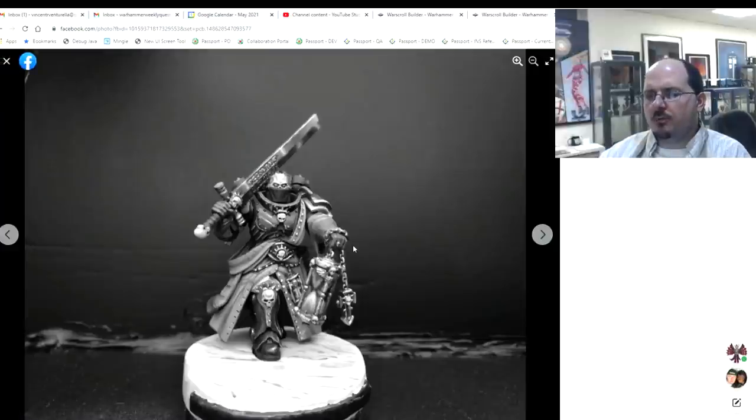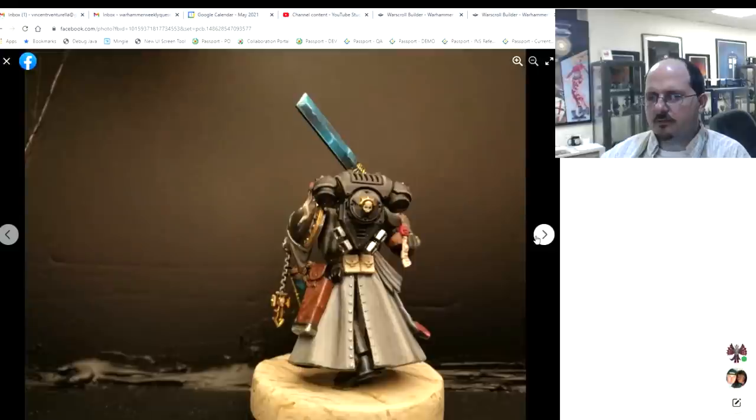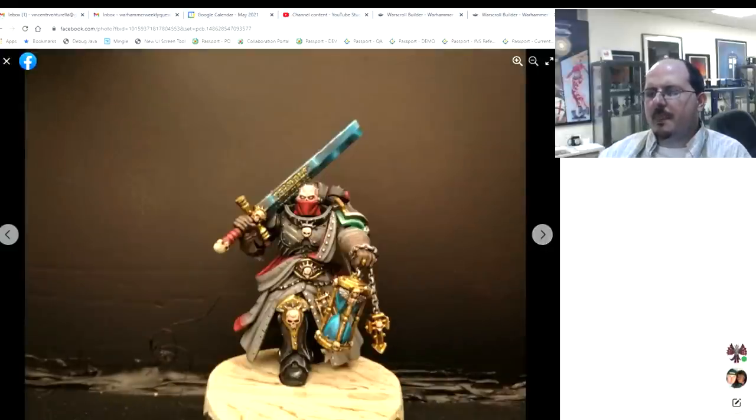Sure. So right here, we don't have to go past the black and white, and I can tell we've already got some challenges on our hands. Namely, it's going to be contrast. I don't need to see the mini's color to see it. Let's go look at the mini's color, and I'm right. Because all of this cloth is just very, very samey.